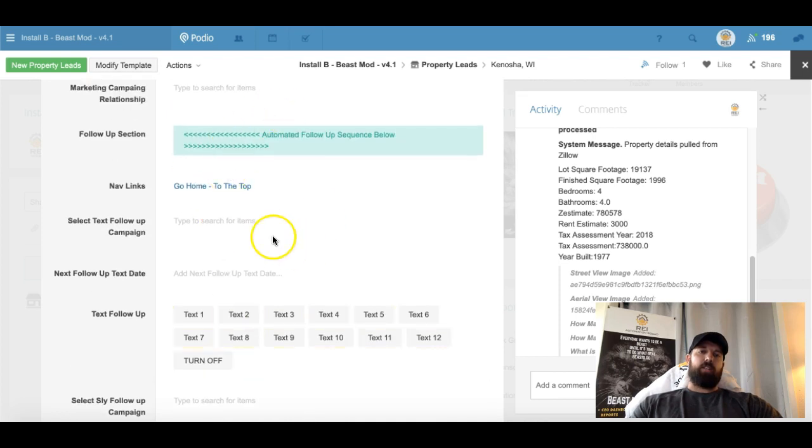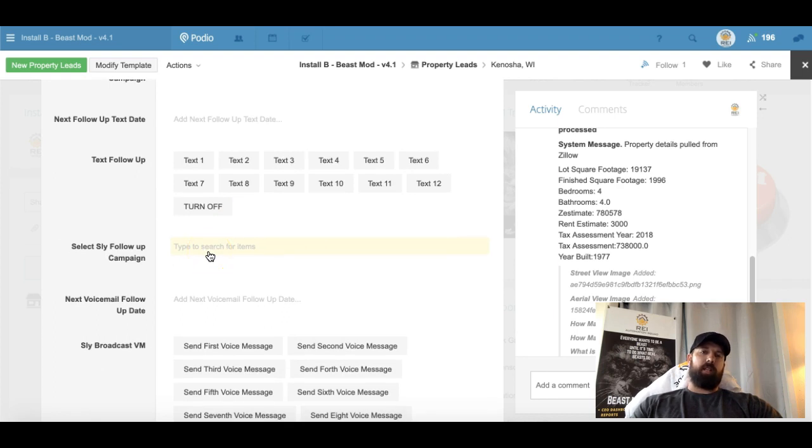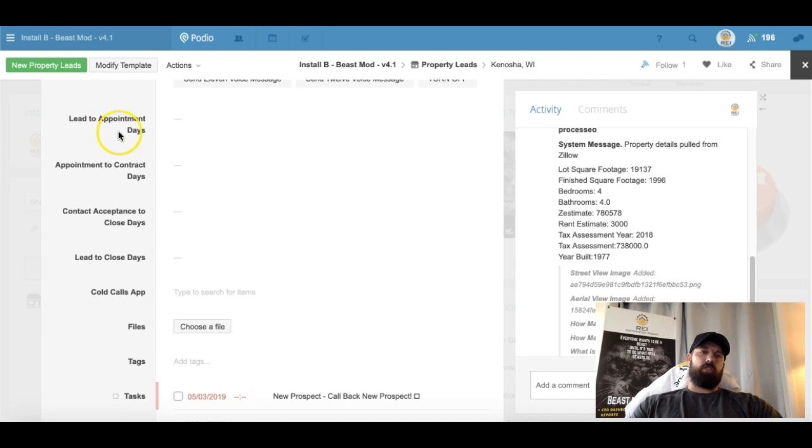Okay, automated section, you can pick a text drip here. You can pick an RVM drip here, and the system will automatically send out those drips. The content's already built into the system, so you can see that. The other thing that it's doing behind closed doors is tracking when this item was created, when you set an appointment, when you got a contract, and when you closed it. And now it's going to calculate the days in between all that stuff, so you know your cycle times to get stuff in the door and sold.